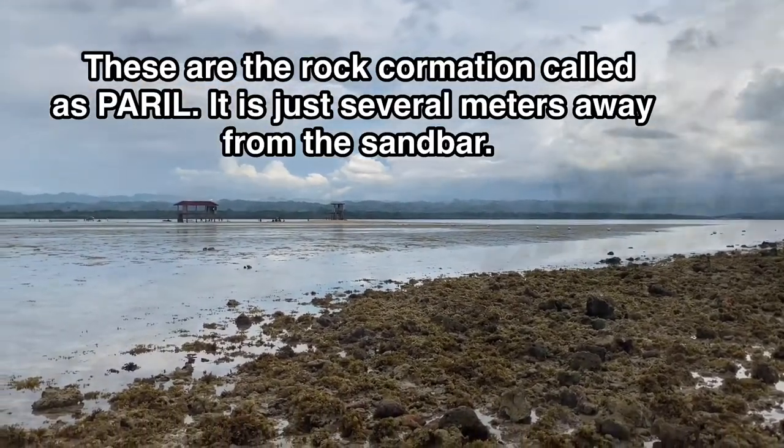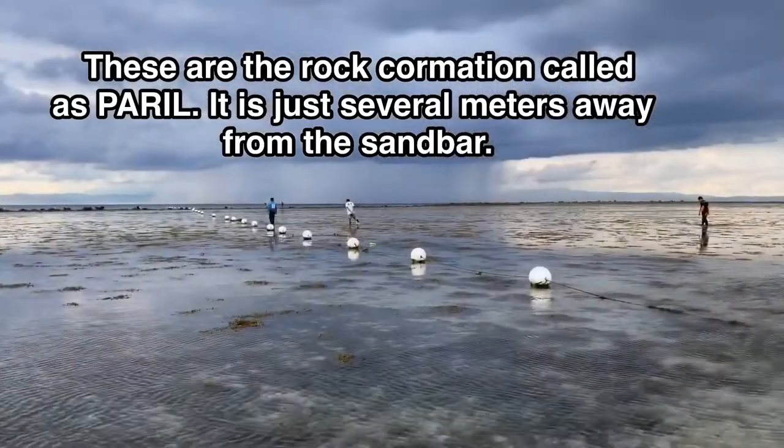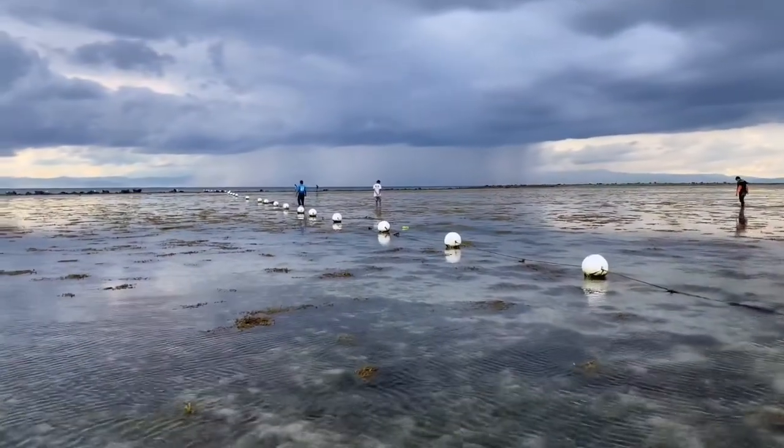These are the rock formations called paril. It is just several meters away from the sandbar.